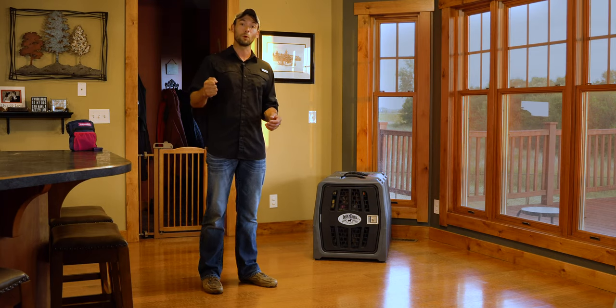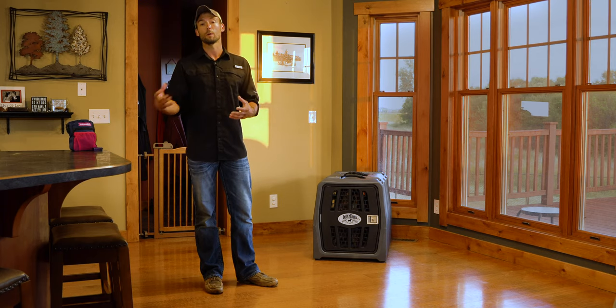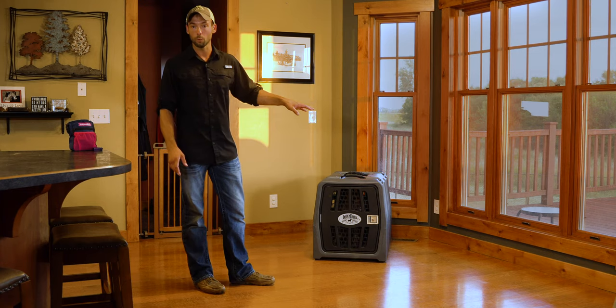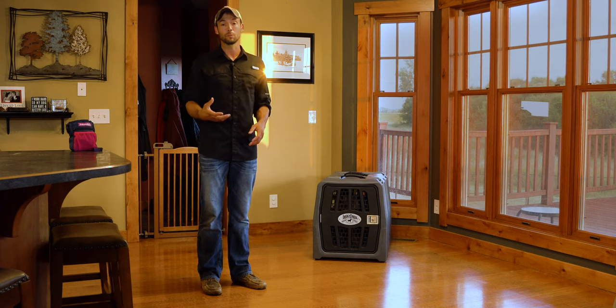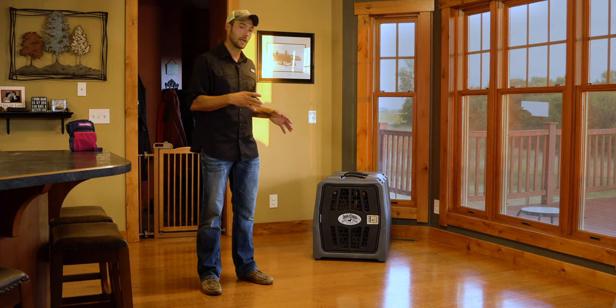Don't go buying, going big or going home and getting the largest crate you can find and saying the dog will grow into it. If you do that, they're going to pee and poop in one end of the kennel and then sleep in the other. And that's going to cause lots of issues with not only your house training, but your crate training. So get a size appropriate crate.